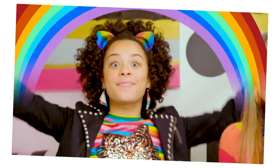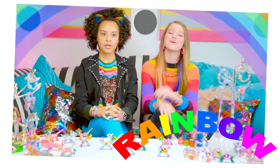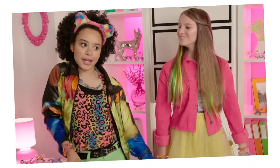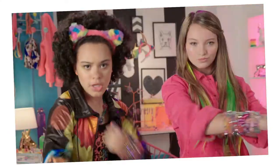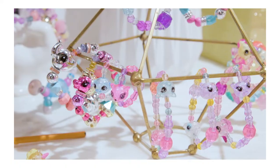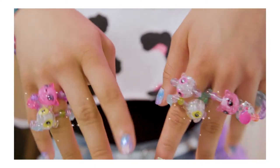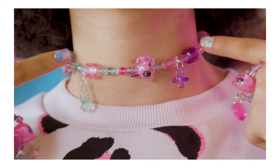We're seeing rainbows, y'all! Like, why are there only one color when you can rock the whole rainbow? Neon and on and on. Babies, babies, babies! Oh, ring bling! OMG! Look how sleek these chokers are!